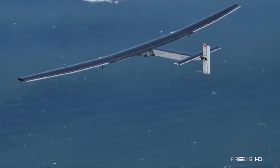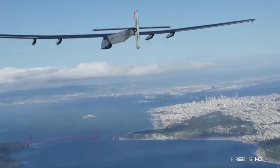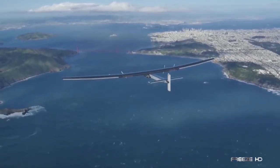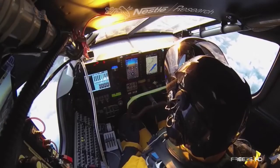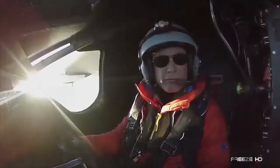This is Solar Impulse, a solar airplane capable of flying day and night without fuel. The first of its kind, the aircraft was built to demonstrate the efficiency of new clean technologies. In March of 2015, explorer Bertrand Piccard and Swiss engineer André Borschberg began a journey in the Solar Impulse across the world that would take them 16 months and 42,000 kilometers.